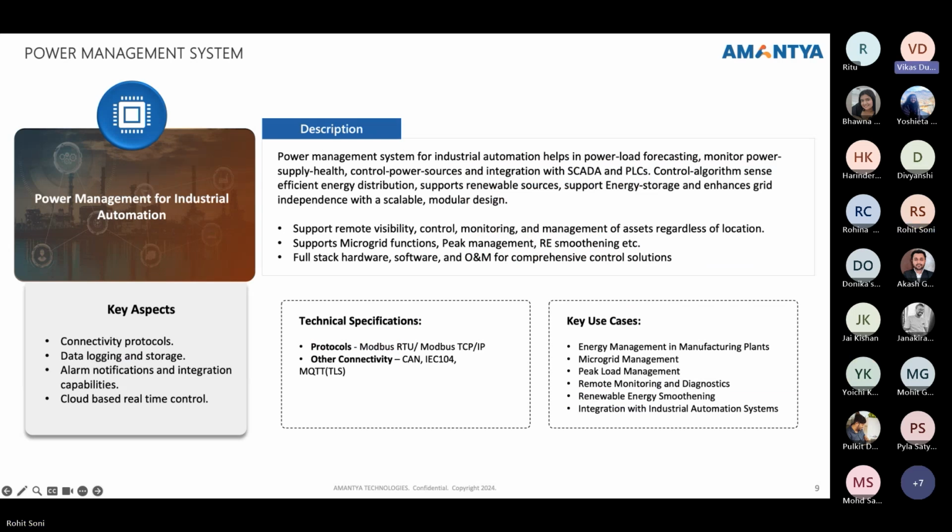So at Amantia, we have developed solutions for power management. In power management, we have solutions that give industries microgrid based solutions. A microgrid is like a small grid which has input power from multiple sources, could be renewable sources like solar, wind, could be generators, as well as battery-based energy storage and the grid.